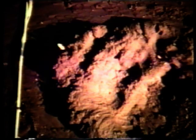Here the bear has walked on a slushy ground. It has slipped in the mud. You can say it is a bear, but cannot determine the individual identity as the definition is lost. Footprints in the mud may look impressive, but they are not useful for ascertaining individual identities as they are invariably distorted.